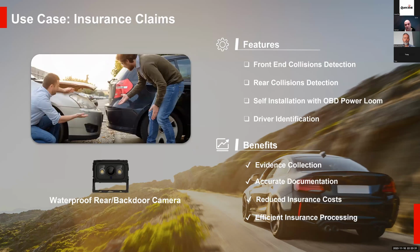And then the final use case I wanted to talk about is insurance claims. So obviously, you've got the CB200 in the front of the vehicle doing your forward-facing video, but you can have either the interior IR camera that we talked about, or the waterproof rear or backdoor camera that I'm showing you here for rear collision detection. It's an ideal insurance offering, we believe.